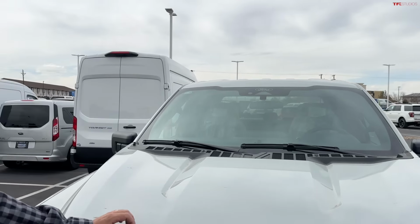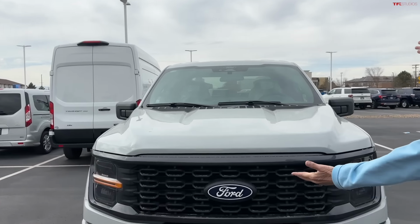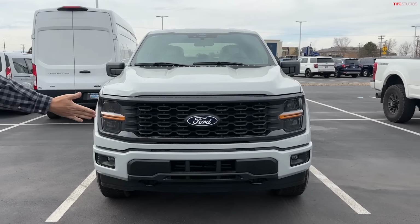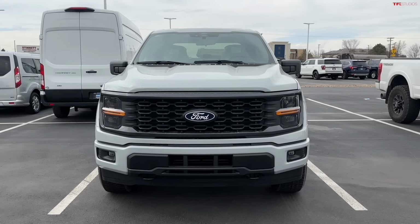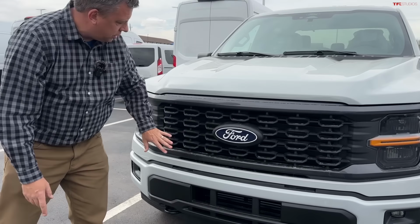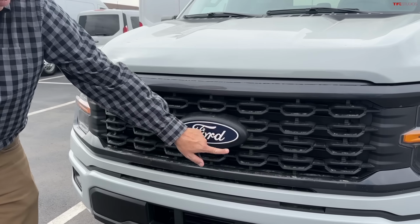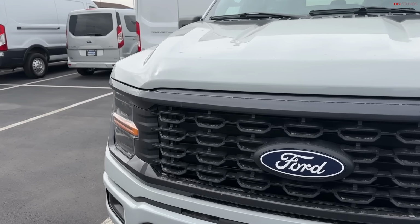Andre, I think you lied to our viewers because this looks like a 2024 to me, dude. Yeah, you're right. There it is. 2024 F-150, brand new, on the lot. STX. Yes. What is it under the hood? Well, let's check the sticker. What's new is, of course, the grill, the headlamps, the new badge. They kind of did it in new blue and white. So I'm guessing, I haven't seen the sticker yet.